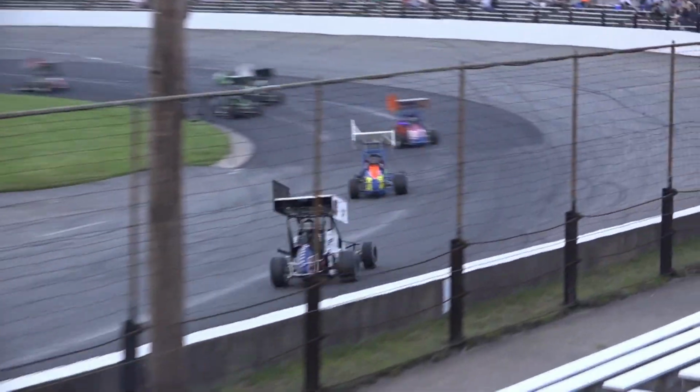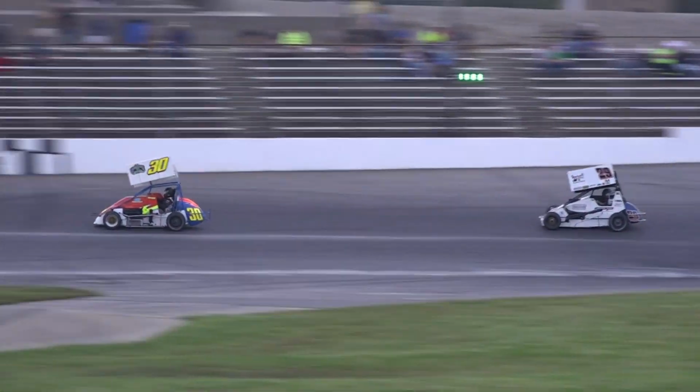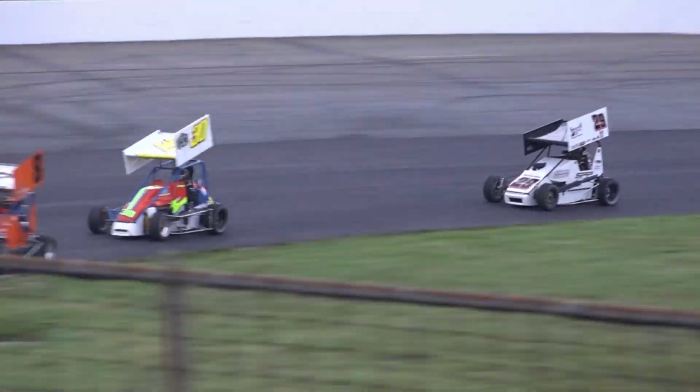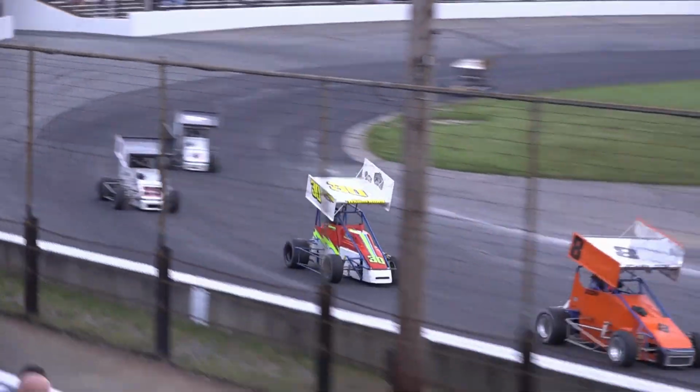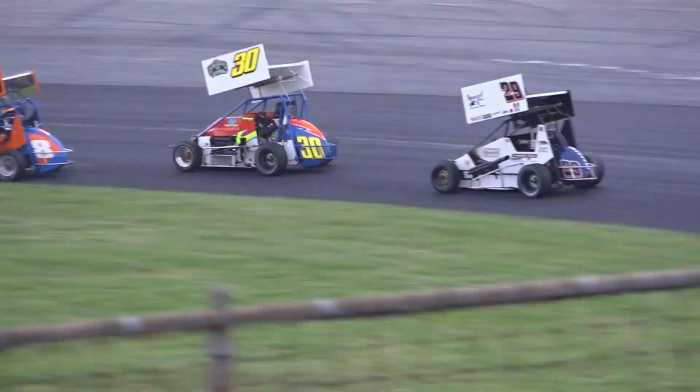Got about a 4 or 5 car length lead right now. The passing flag comes out for the number 8 of Ethan Dion. Trainor's catching the 30 of Paul Scally, as Scally has to now figure out which way he's going to go around the lap traffic, inside or outside.